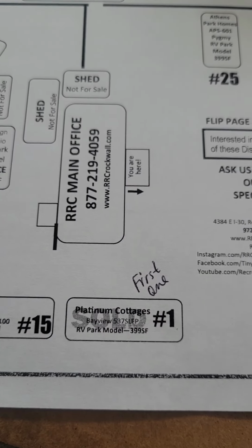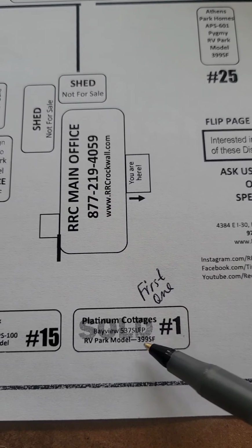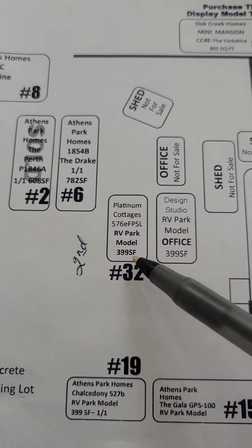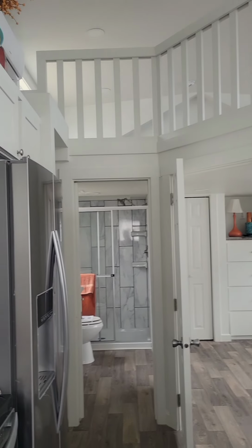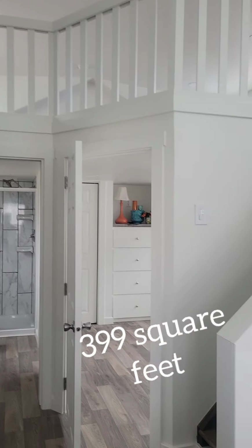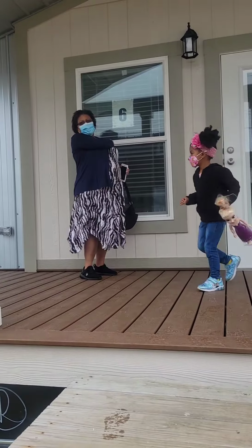Okay, so looking at this one was the first one, the Platinum Cottage, and these both are 399 square feet. So these here are the smallest units they actually have. So to me, like, it's nice, very nice, very nice, but it's still bigger than my idea of a tiny home. But we're gonna keep looking today and just look around, but these are really nice. Now she said I'm moving too slow for her.